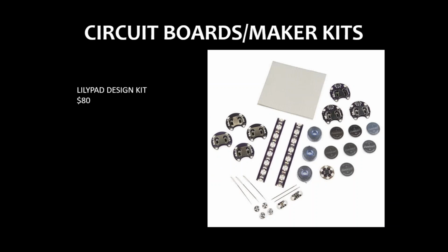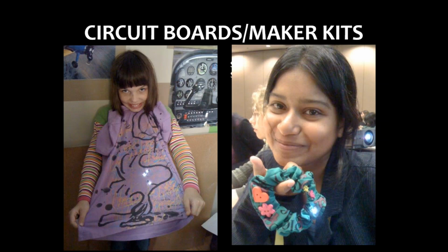And there's the LilyPad Design Kit, which is specifically made to be incorporated into textiles and wearables. So if you use it, you can end up with projects like this, like a lighted shirt or this little scrunchie that has lights embedded. There is a blog called Computational Textiles. If you're interested in this kind of thing, they have tons of projects and tons of ideas. Definitely recommend checking those out.